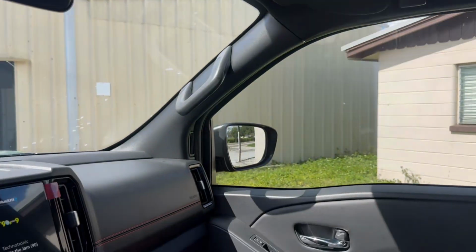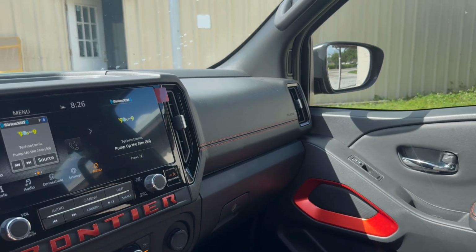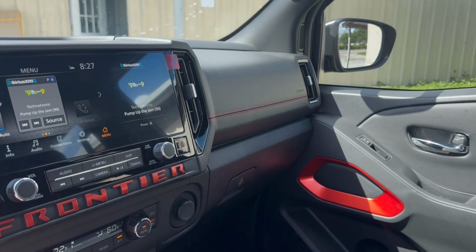Now, it does not have a sunroof. Mainly, you have to get the leather seat package to get the sunroof because it's all part of a package. One thing I definitely did not want was leather seats, and it was quite an expensive upgrade. A lot of the Pro 4Xs on the lots do have that, I just did not like that.